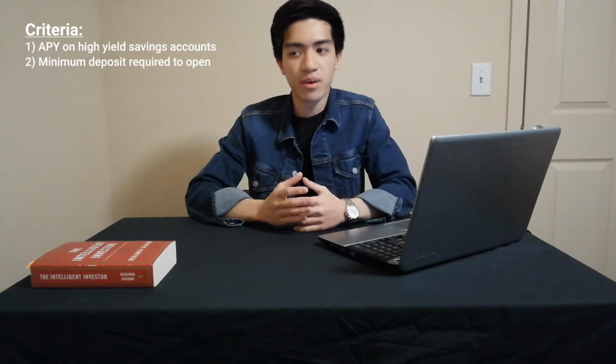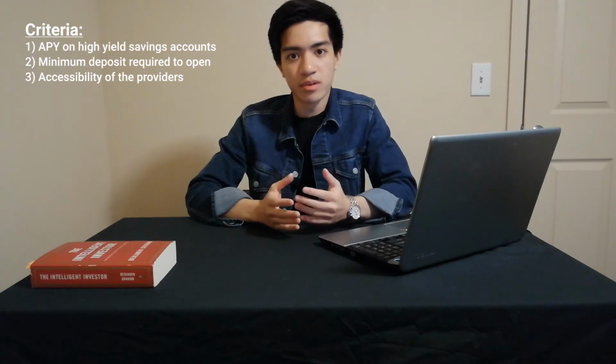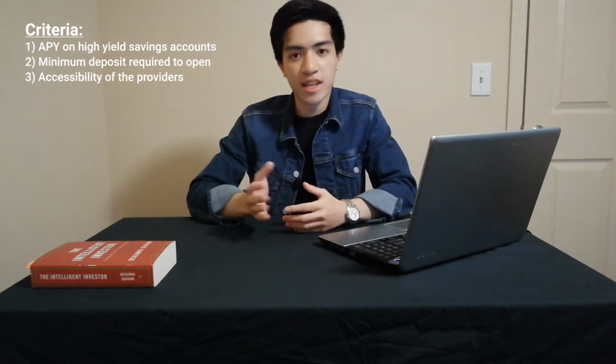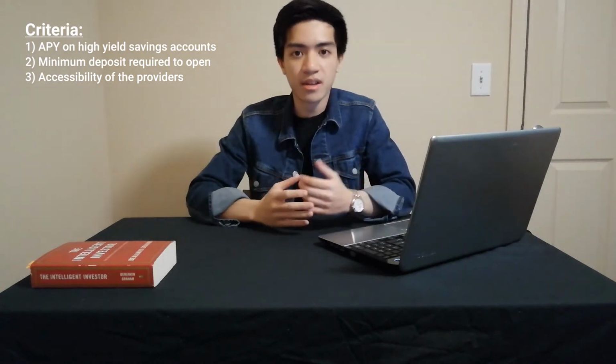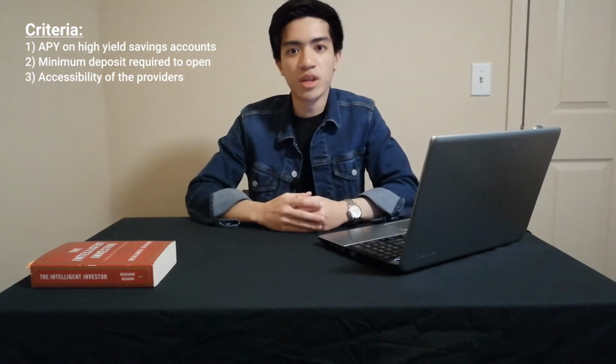I took into consideration the APY of all these high yield savings accounts, the minimums that are required to open these accounts, and the accessibility in general. Is it accessible through an ATM or is it all online? So here are my top 5 accounts that I would recommend for mid-2020.